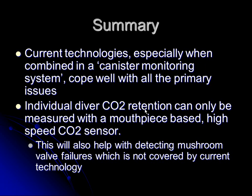And as we said, the other good thing about that type of sensor is it can look at other problems in the system as well. It can look at the inhaled cycle, the exhaled cycle, tell us if the absorbent's working properly, tell us if the mushroom valves are working properly. So once we actually get that sensor as well, it's going to be really, really useful.